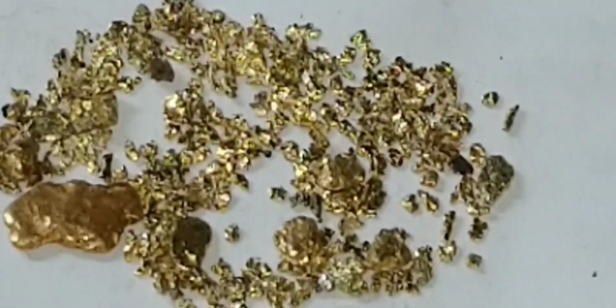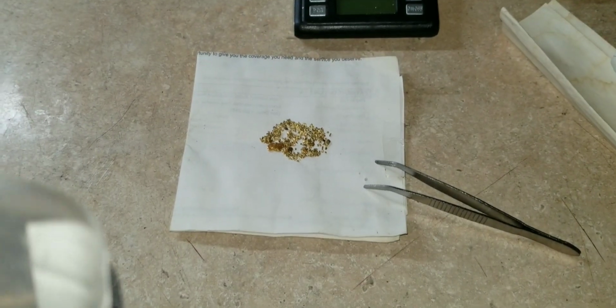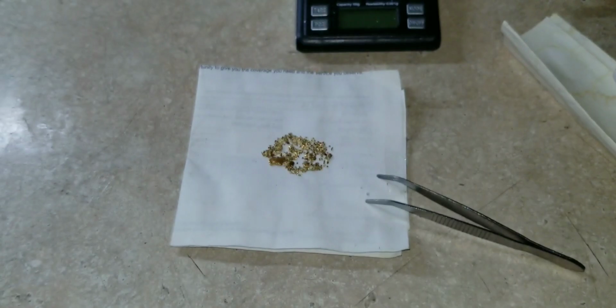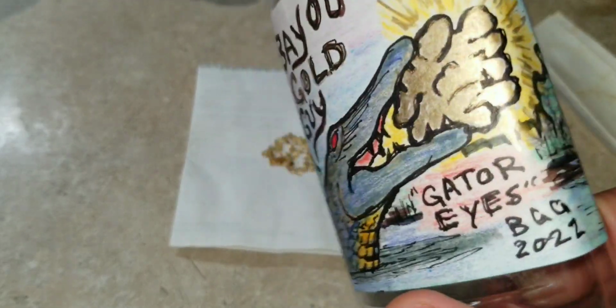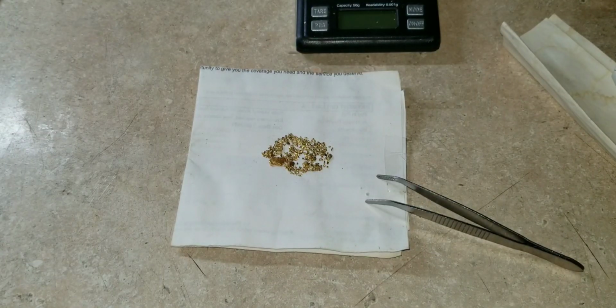But I also told her I would make her up some pay dirt. So I'm going to be making her up some special Bayou Gold Guy pay dirt in the old drunk prospector bottles there, but it'll be full of some dirt and gems, and a good half gram plus of gold. I just want something different, so I'm going to have a label across the back there that says what's in it whenever I'm done. But I'm about to pack that up for her.